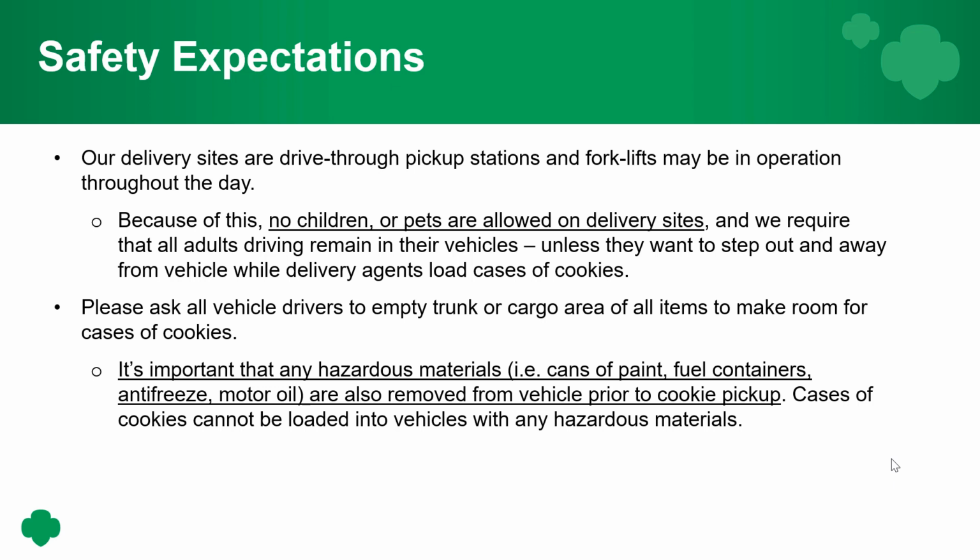And the reason why we ask that all vehicle drivers empty the trunk or cargo area of their vehicle, besides to obviously make room for the cases of cookies, is that cookies cannot be loaded into vehicles with any hazardous materials. And sometimes there's a possibility of there being a few cans of paint or a fuel container or possibly antifreeze or motor oil being in the back of an SUV or truck. And that's why we make mention here to remind your drivers to clear any of those materials out of their vehicles.